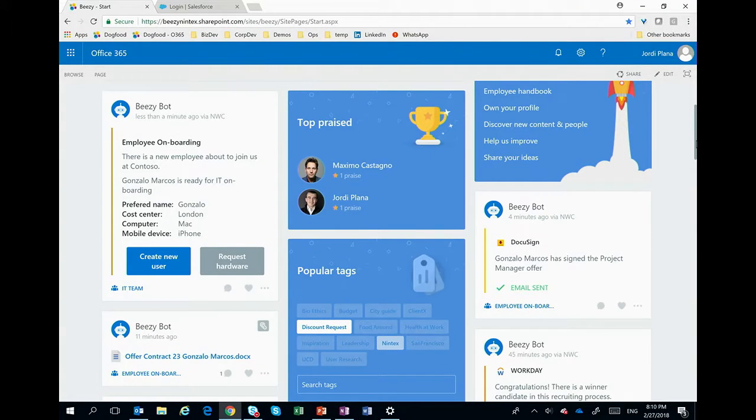So back to Beezy. Now we see another post from the Beezy bot in my newsfeed telling me that Gonzalo filled in the form, and we know that he wants a Mac and an iPhone. And now I can start the IT onboarding, creating a new user or requesting the hardware, and the process would continue until his first day at the company.